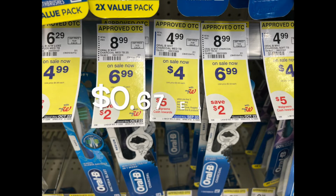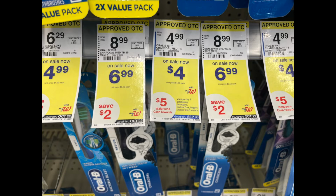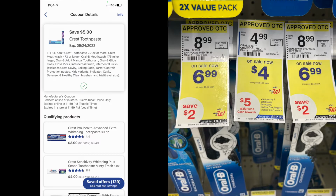So I have so much toothpaste, I really need to stock up on toothbrushes. So these are usually $4.99. These are the Oral-B charcoal toothbrushes, which I love. They're on sale this week for $4. So you're saving 99 cents just off the bat. Then what we're going to do is pick up 3 of them. When we pick up 3 of them, our total is going to be $12.